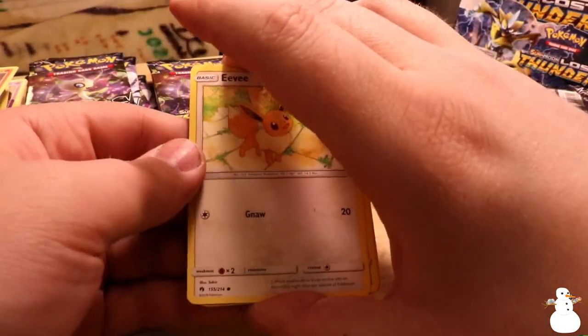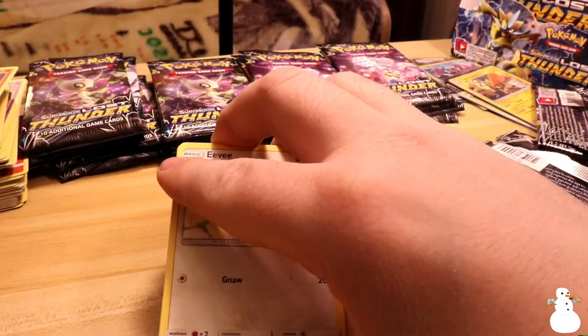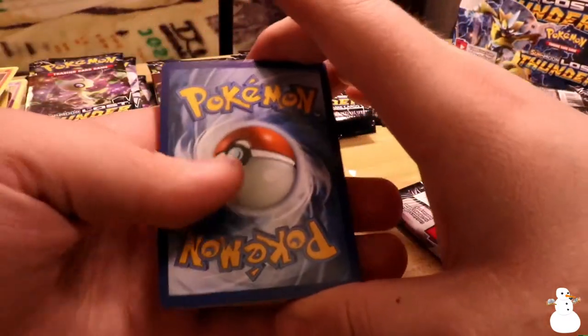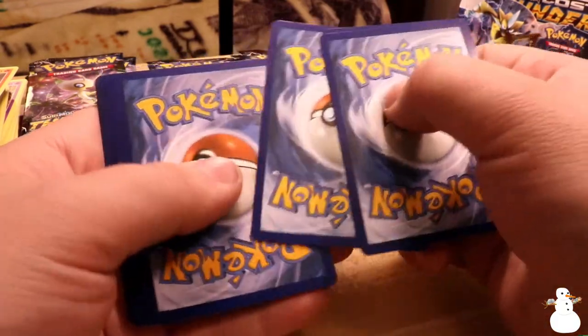All right. Ooh, an Eevee. First Eevee we've got. Okay, let's go. Rainbow card. Full art. Professor Elm. Let's go. Lugia. 1, 2, 3, and 4. We haven't pulled any full art cards or anything yet.